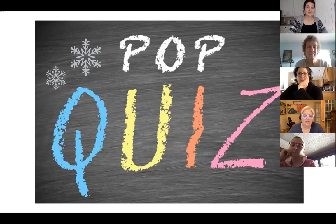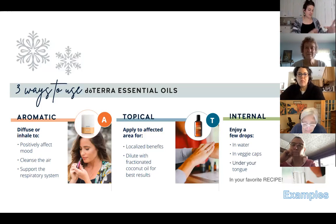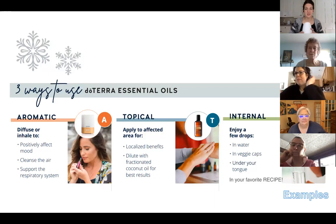All right. The next foundational piece that you have to understand, and that I would be doing a total disservice if I didn't cover, is how do you actually use them? What are the 3 ways to use your doTERRA oils? So first up, aromatically. I've got my diffuser here puffing away. Zella and I were enjoying this aroma while she was feeling disgruntled. So basically it's just water and essential oil, and it's wafting up into the air of your home.